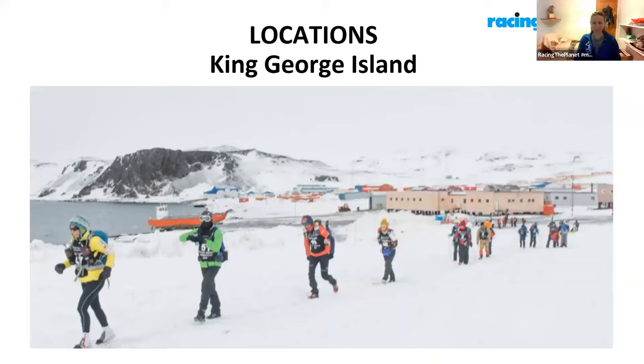So there you can see also on King George Island. So that is one of our easiest landing locations, and you can see some of the research bases. I think the orange one, I think that's actually the Russian research base.